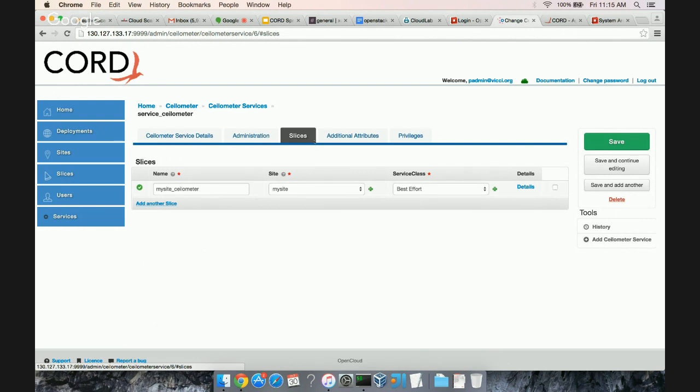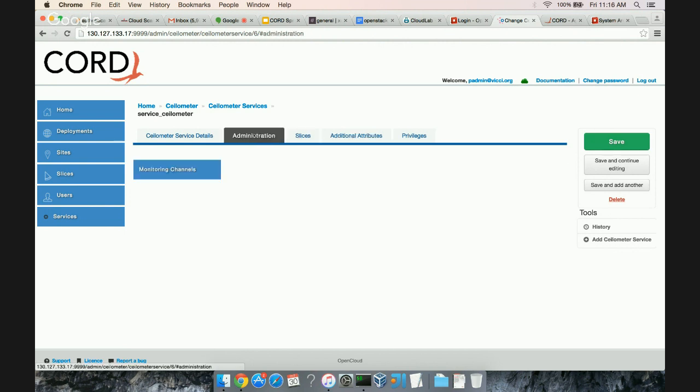Whenever a service is created, we typically create a slice. A slice is nothing but a list of virtual machines plus a virtual network that connects those virtual machines. For this service, my site Ceilometer is the slice that is created, and for any given service, you can create multiple tenants. This is where you can find the existing tenants that are created.